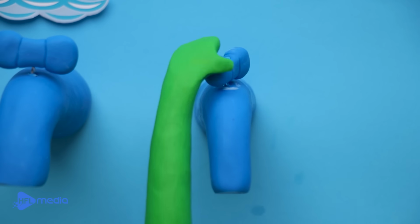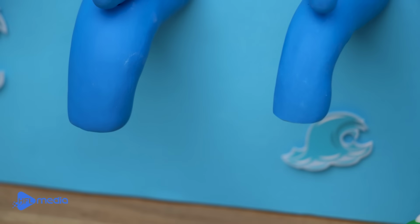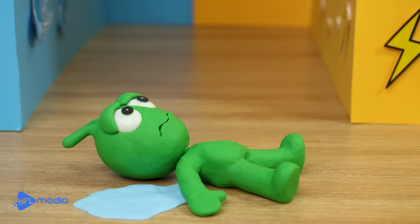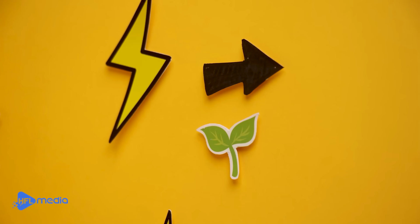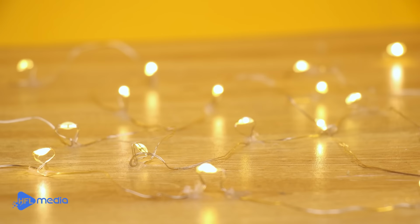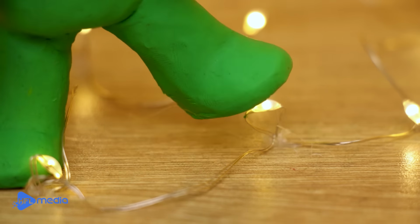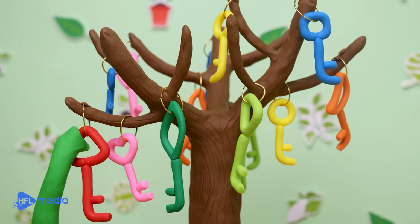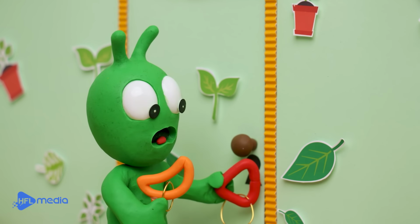Oh, there are three water faucets here. Maybe this is the water elemental room. Lucky! PeaPea is still okay. These small bulbs are really beautiful. Look, there are many keys here. None of the keys can open anything.